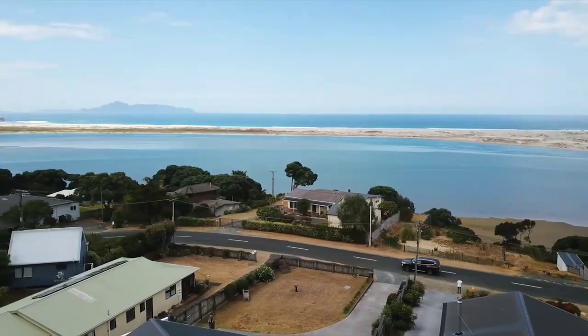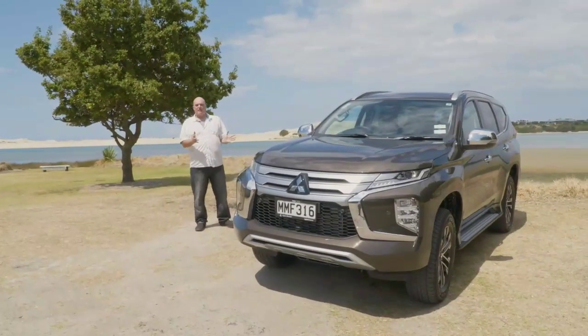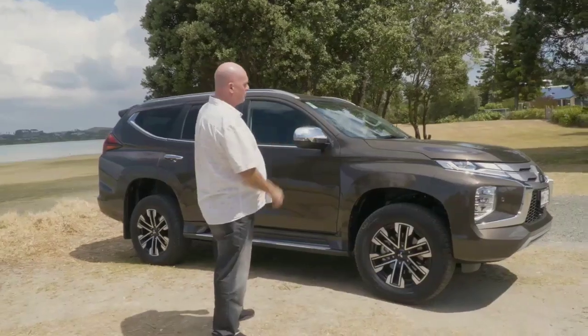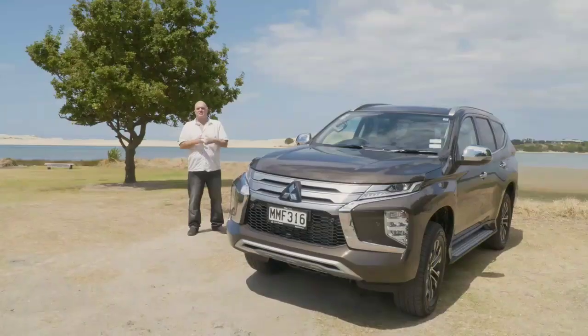With the Pajero Sport, they've continued that history going forward to give us a family-friendly wagon where safety is paramount above all other things. It's comfortable, it's safe, it's technologically advanced, it's brilliant.